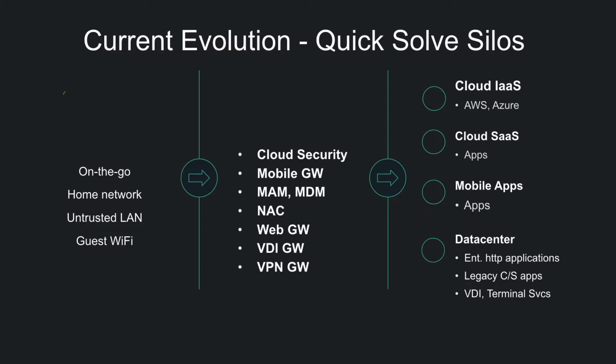So if I look at the current evolution, we've moved from the known devices to home networking, mobility, in the car. And what we've done here is built up some silos. So not something that's unusual. We have a layered defense model. So every time we had a new app or a new business case, we may have introduced a new gateway. Maybe we introduced cloud access service brokers for a particular business application. Maybe we introduced network access control for our on-premise system.